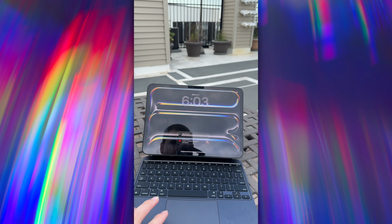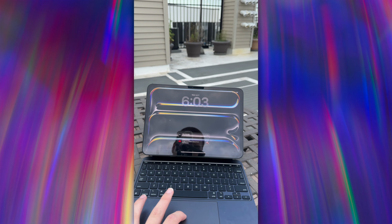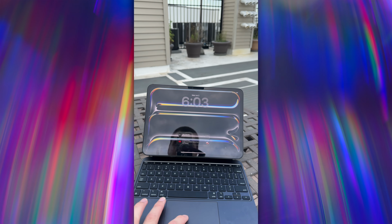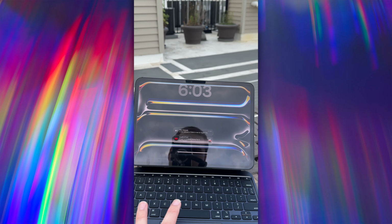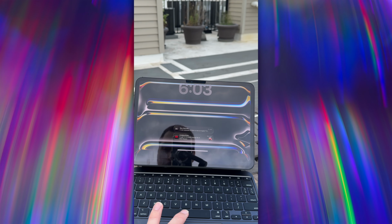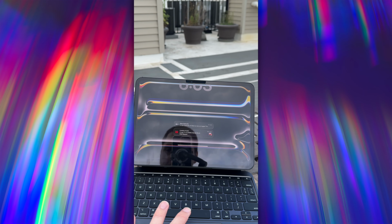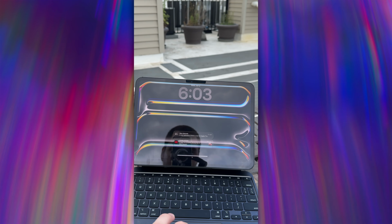Alright, we're going to take a look at liquid glass on iPadOS 26. As you see, here is the default wallpaper for my 11-inch M4 iPad Pro. If we take the home bar here and we slide up and over this section of the wallpaper, you can really see the effect that liquid glass has across the OS.